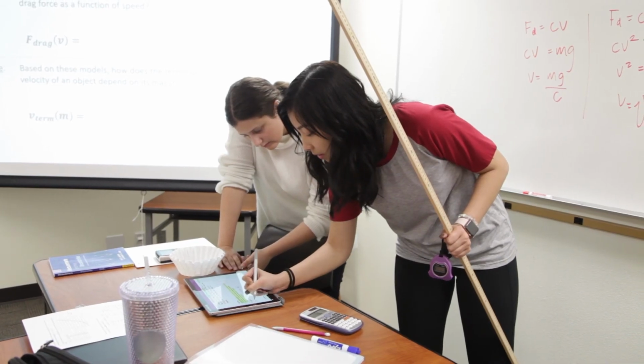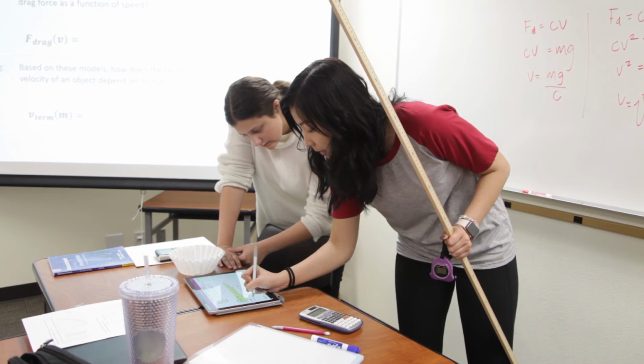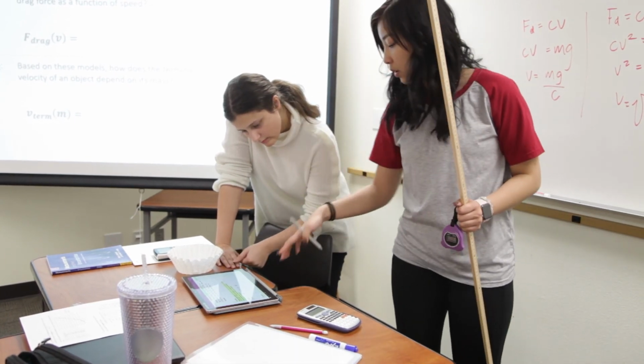Write on the screen, take pictures, and so you could use them like an electronic lab notebook, as well as a data analysis tool for doing spreadsheet analysis. It changed the whole way I structured the course. With an electronic lab notebook, there's no longer division between taking data and doing the analysis of the data. So this allowed me to model a more authentic way of doing science in the lab.